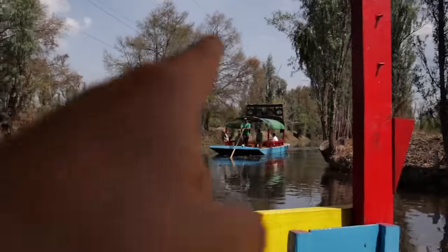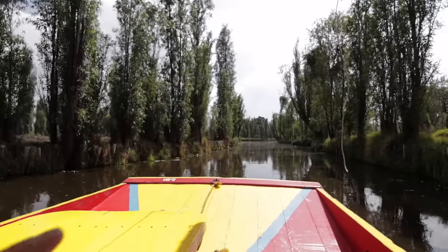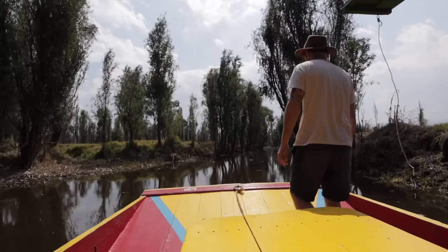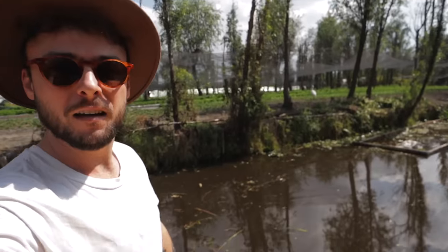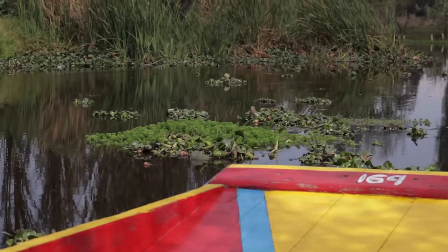All right, so they're going this way, and we're taking a detour. Maybe this is the way to Doll Island. One of the cool things that you're gonna see on the way on the boat rides are these floating gardens. As you can see, they don't really look like they're floating, but they kind of are because they're only really held together by the roots of trees.